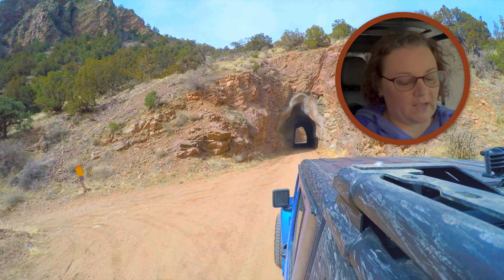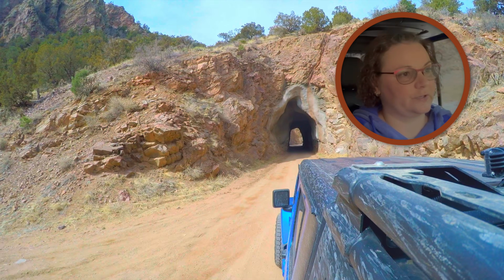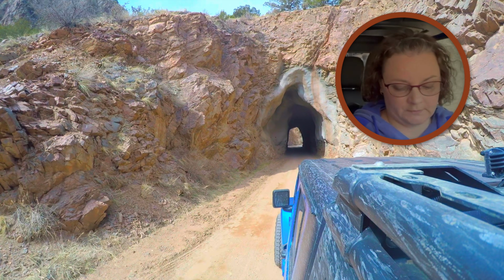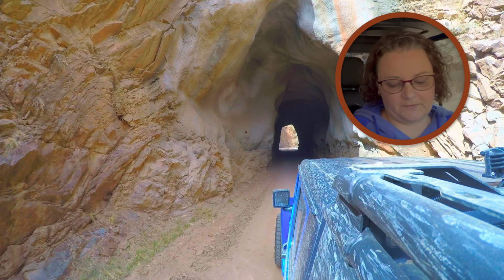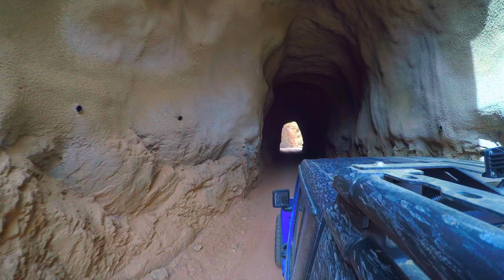There were hundreds of mines in this district, they called it, where there were 7 towns. One is still operating today. It's an operating gold mine. There used to be 500 mines in this area.